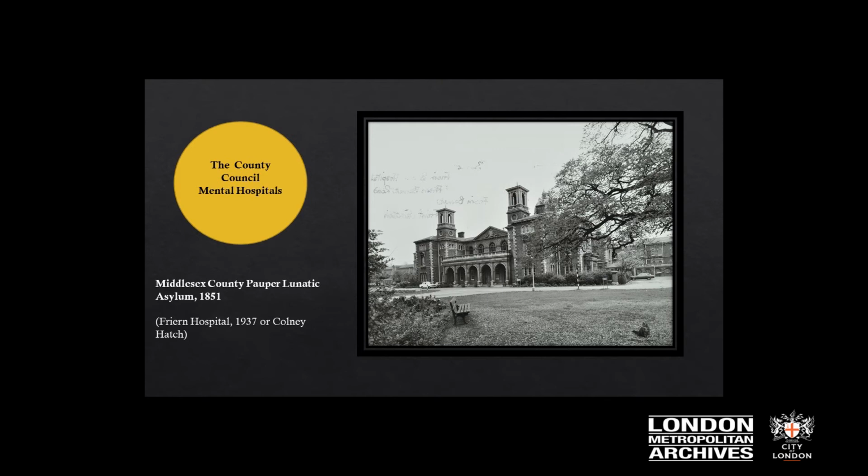After London County Council was established, it took over all the Middlesex hospitals and some of the Surrey ones. By 1930, the LCC ran 22 large mental hospitals. Here we see the imposing frontage of Middlesex County Lunatic Asylum, later known as Friern Hospital. When it opened, this 1,250-bed hospital was the largest in Europe, and it expanded continuously as demand grew.